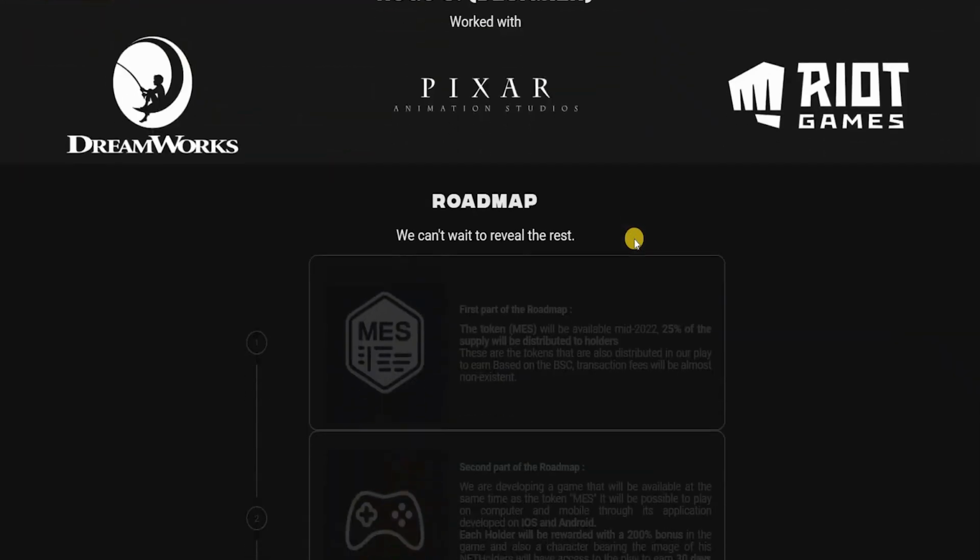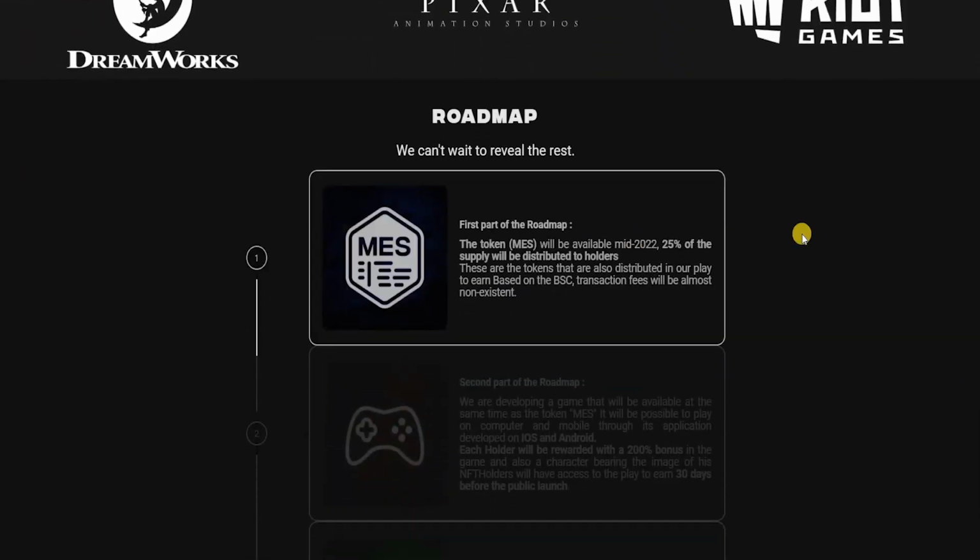And the roadmap, which they cannot wait to reveal, is the best thing. The first part of the roadmap is the token, which is released in the mid of 2022. 25% of the supply will be distributed to the holders. And these are the tokens that are also distributed in their play to earn based on the Binance Smart Chain. And transaction fee will be almost non-existent.